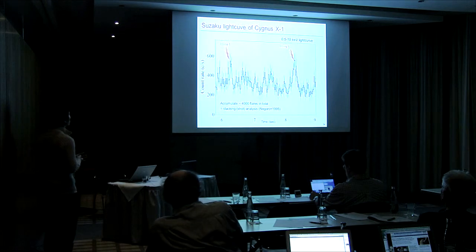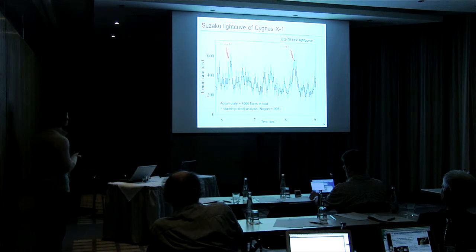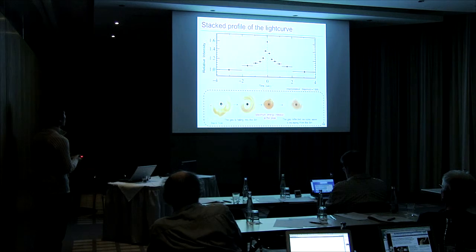This is the light curve, one of only 3 seconds, of Cygnus X-1. So we define the flares like this, and then we determine the phases. We define this as phase 0, and then the others we assign other phases like this. So we accumulate 4,000 flares in total and stack them. Then we can get such flare profiles.